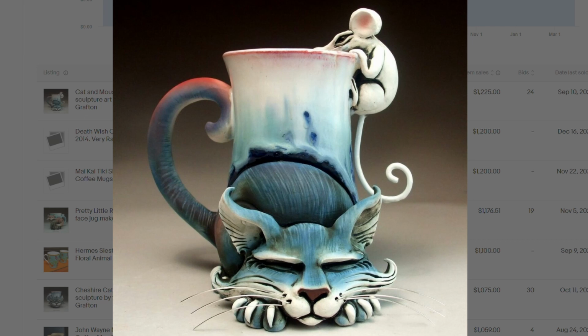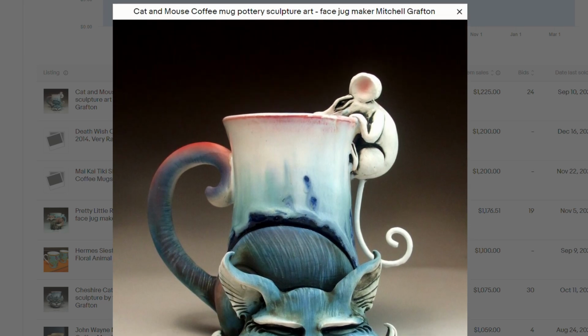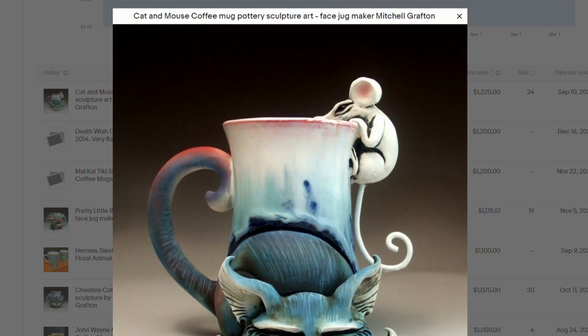This one sold for over $1,225, and this is a cat and the mouse. Look at how detailed this coffee mug is. I wouldn't even want to touch it, clean it, use it. This would definitely be one of those things that, if I ever had one, I would probably sell it. But if I did, I would never touch it. Would you drink out of this coffee mug? Cat and mouse coffee mug, sculpture art, face jug, maker Mitchell Grafton. Wow, that's cool. I like it as art and maybe put some flowers in it. I think I'd be too scared to use it.